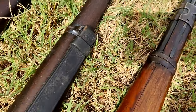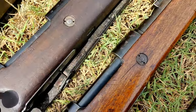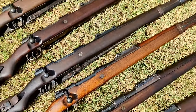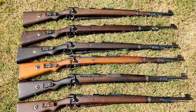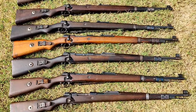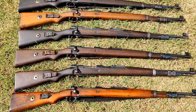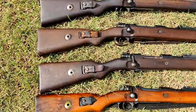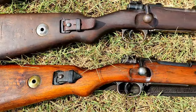The nice thing about these is most of them are mostly matching. There's none in there that are completely matching. Usually it's going to be something like the stock is going to mismatch, or maybe a barrel band or something like that. There's none that are completely matching, but they are mostly matching. I'd say these are all in good surplus condition. Like I said, got close to 100.